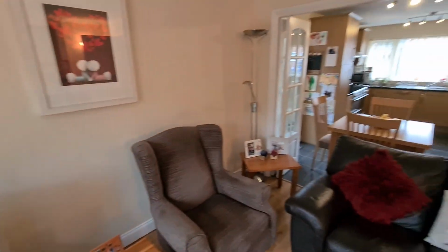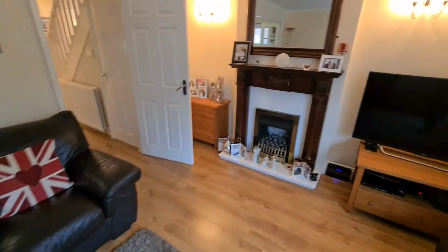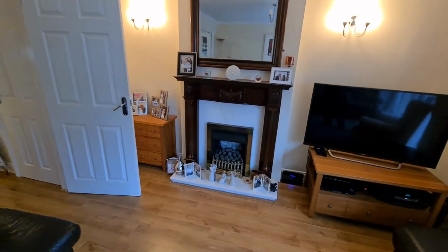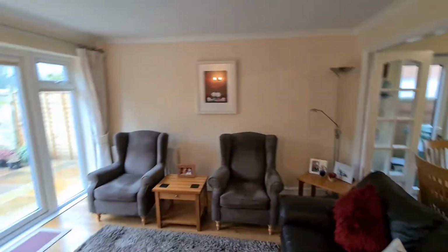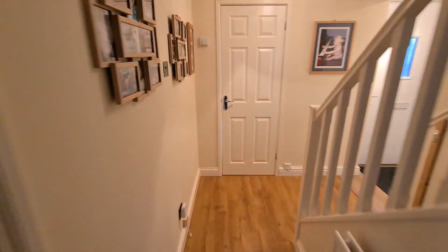So just spinning around the lounge one more time just to give you a feel for it all. There is the fireplace that's there. It's a gas fire that has been installed and put into it. There's me again in the mirror. Yeah, just exactly what everybody would need with your flooring and stuff that's in there as well. So let's go and take you upstairs.